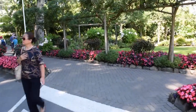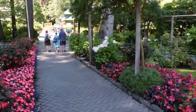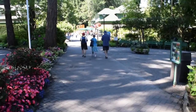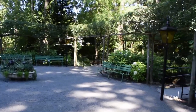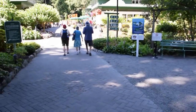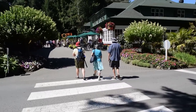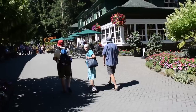It's a rich history to this botanical garden. I was reading up a little bit on the internet before I was coming down here, and in doing so, I believe it was a limestone quarry at one point in time. And the owner of the limestone quarry, his wife, went in and started to build all of these beautiful gardens here. We also have boat tours available.